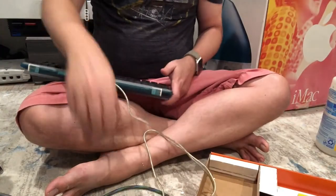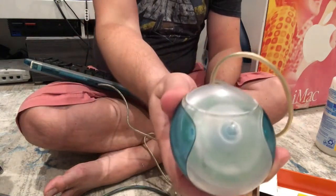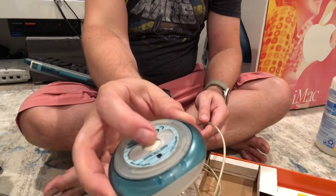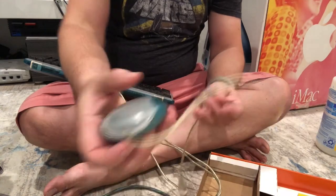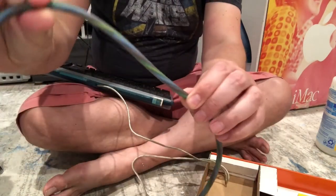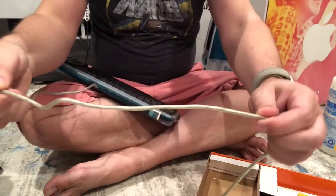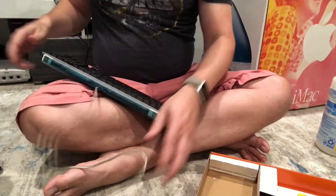Now, not many people were happy about the hockey puck mouse that came with the system, but if I'm being completely and totally honest here, I think it's cool as hell. I mean, look at this thing. But if you didn't like it, you could get an attachment that made it feel more ergonomic. I also want to mention that even the cords came with a transparent skin on it. They did not spare any expense to make this thing look good.